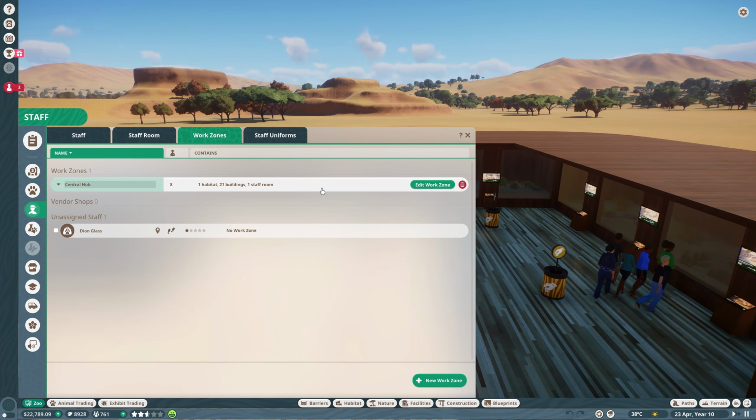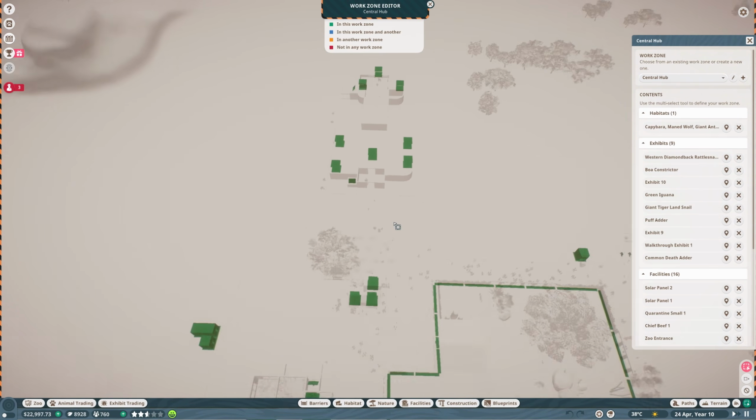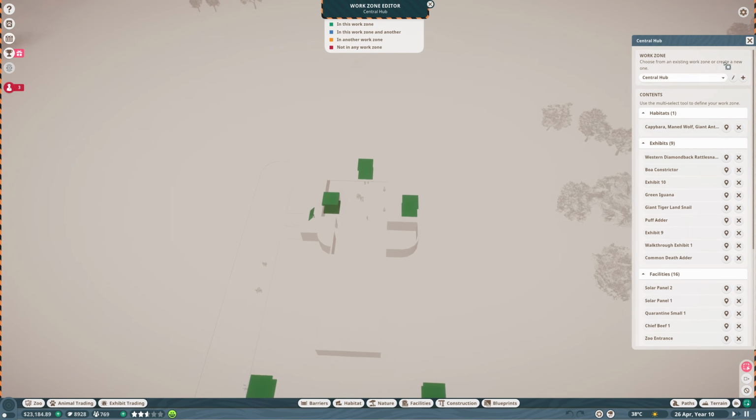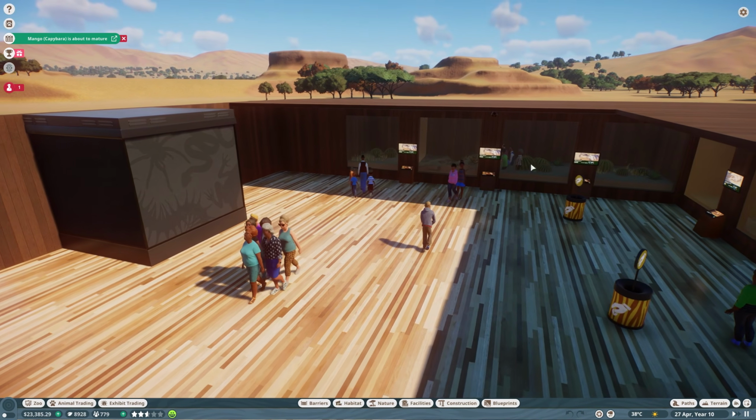Okay, we need to add this into the central hub as well. We've got both of these exhibits and the solar panel aren't included in our work zone. So hopefully we've got everything in the central hub right now. That's what we want. Okay, and then our keepers and vets and stuff should be able to access these areas.